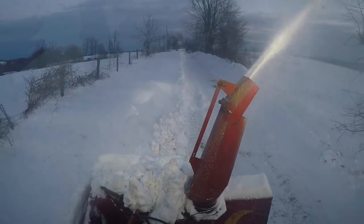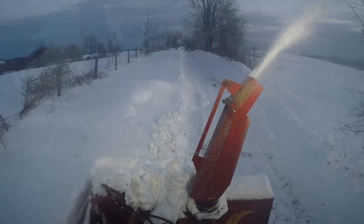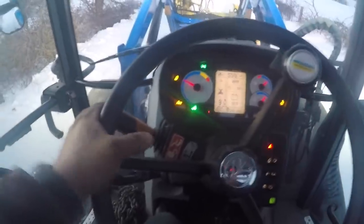Telling me I'm going too fast right there. Now what I need to do is go to creeper gear, because I'm in first gear. I'm in the lowest gear this tractor has in the regular range. I got to switch over to creeper gear, which is pretty simple. Here, I'll show you what I got. Okay, first thing you got to do is put it in neutral. So you push this button, that's neutral.